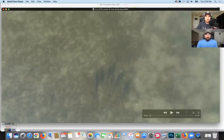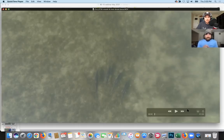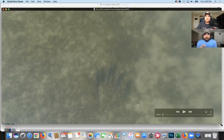So I'm going to hit play. You can see, what do we got there, Luke? Some thick snook there. Yeah, those are snook. And four of them. The drone was pretty high up, so it doesn't do it justice how big these snook were. These were definitely overslot snook. And you can see them just stacked right there next to each other, and a couple of them are super thick.